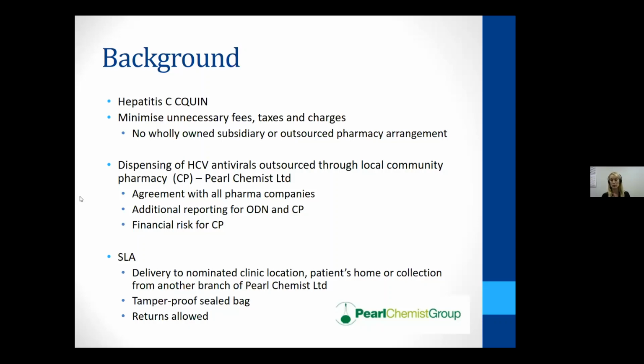We worked collaboratively with one of our community pharmacies and set up a novel dispensing route. I can't take credit for this, and I know it took a lot of work to set up. Initially, we had to work with all 3 pharma companies who supply the hepatitis C medicines to make sure that they were happy for medicines to be supplied directly out of our outsourced community pharmacy.